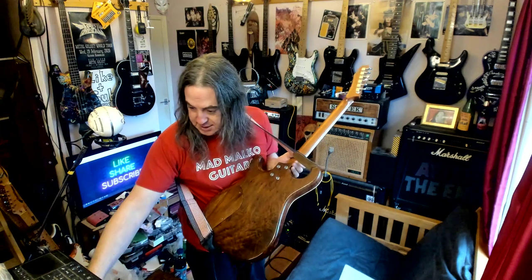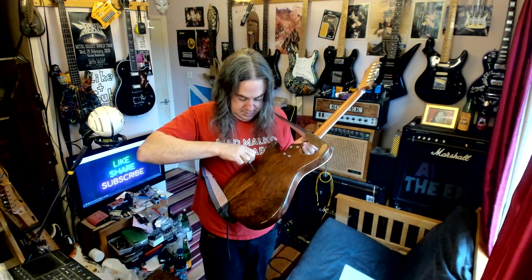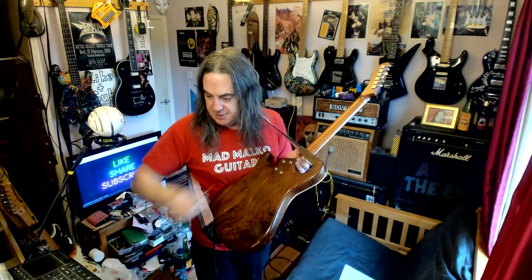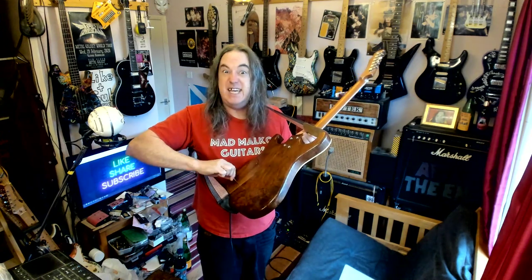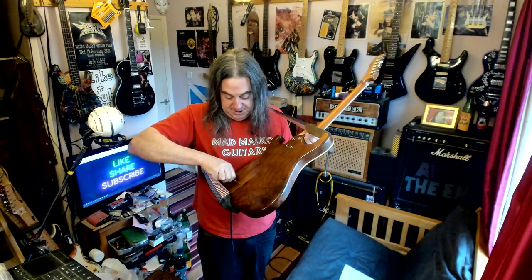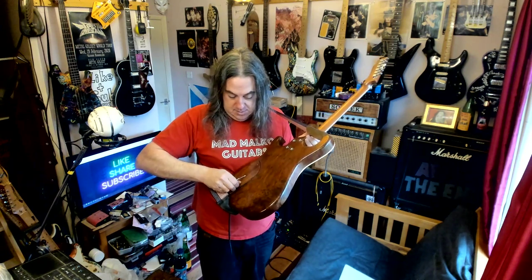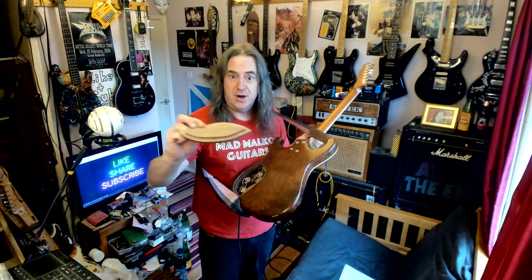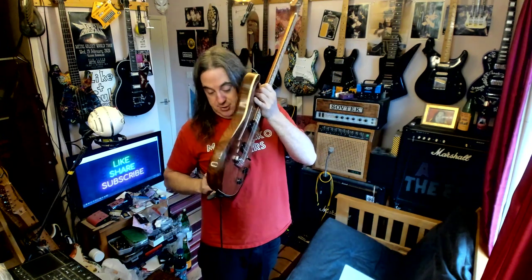Can I just take this out? It's only held on by two screws. When you start getting into the level of detail on this, it is absolutely lovely. Hence why I'm taking the back cover off, just to show you. It looks like a one piece of wood thing, but it's actually not just a flat piece of wood either. It's got this bit inside it which fits inside the routing, so it actually clicks in really well. That's why it only needs two screws to hold it in.